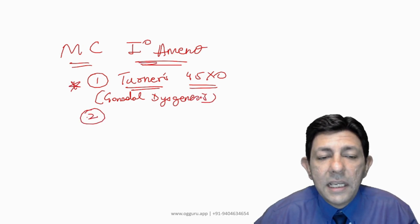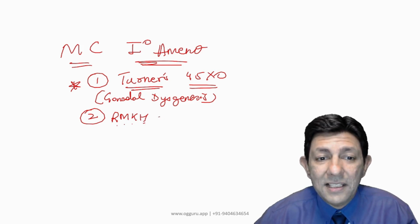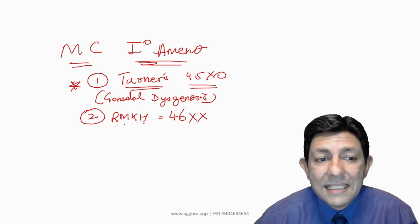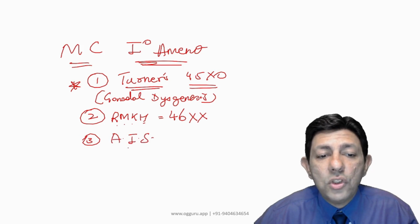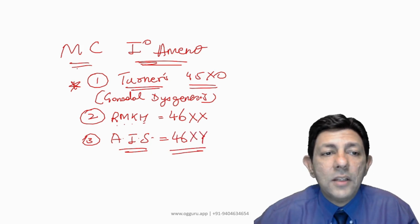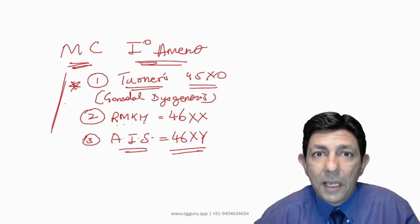The second most common cause is RMKH, Rokitansky Mayer Kuster Hauser, also called Mullerian agenesis, and these patients have a karyotype of 46XX. The third most common cause is androgen insensitivity syndrome, and these patients have a karyotype of 46XY. So these are the 3 most important causes of primary amenorrhea.